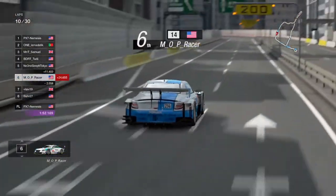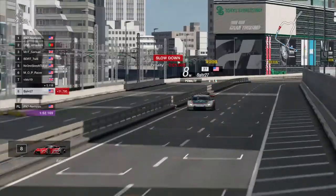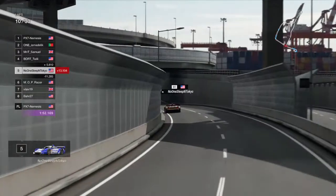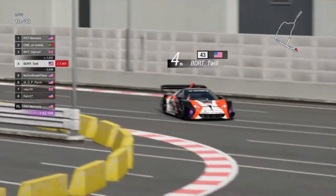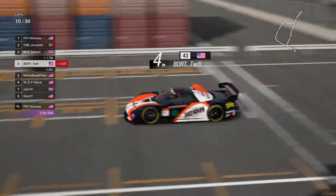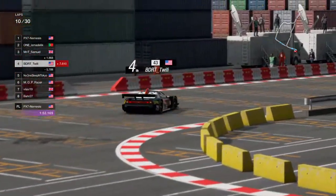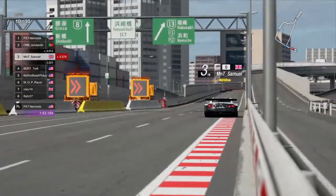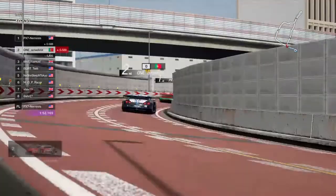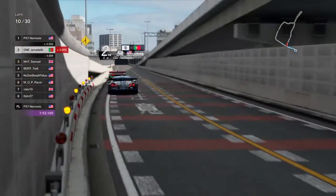MOP, Flav, and Bar as well, going for 2-stoppers most likely. Tokyo will probably follow whatever pit strategy Twilight and Nemesis are on. The NSXs seem to be on a different pit strat than all the other cars in the races that I've commentated on so far.